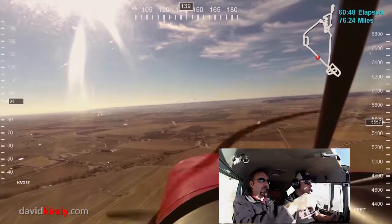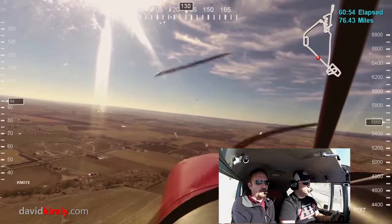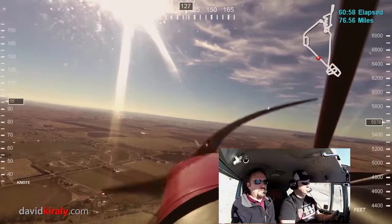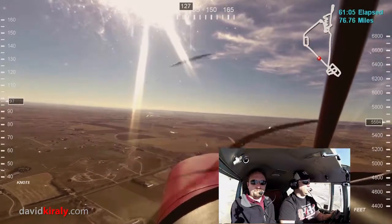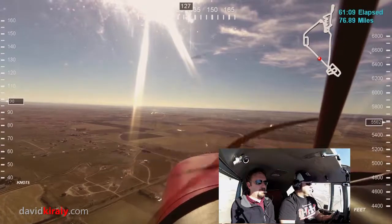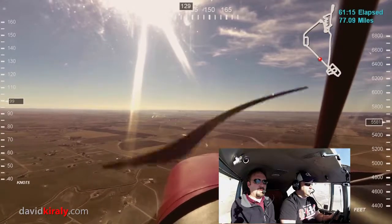Anyway, now I'll tell you what, keep going towards the airport. So we'll kind of enter a left downwind for runway 5. We'll make an announcement. Go ahead and make the announcement. We're 5 miles west-northwest, inbound landing runway 5 at Scottsbluff. Scottsbluff traffic, Pacer 26 Delta, 5 miles to the northwest, inbound for landing runway 5, Scottsbluff.